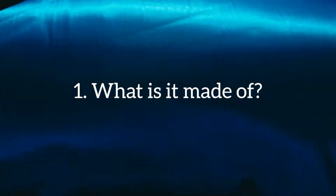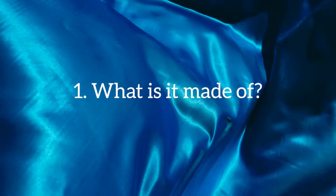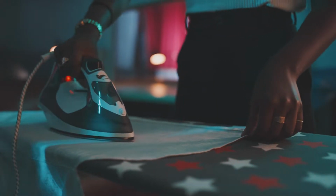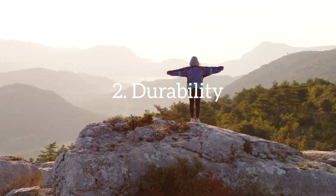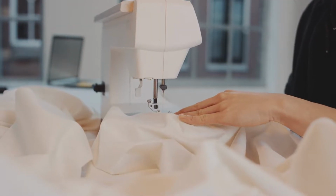First of all, what is it made of? For example, what type of cotton or what type of linen or what type of synthetic, because you want to make sure that it doesn't need to be ironed. So you take the sides and you ball it up and see whether it gets creased or not. You need to look at the durability of the item. How long is it going to last? Is it well made? Is it cheap?